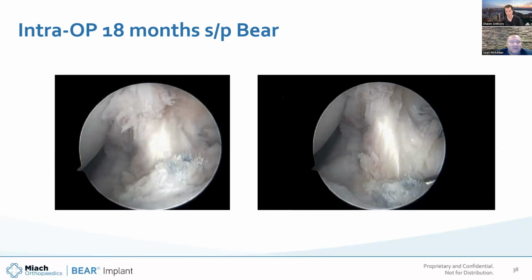She had a negative Lachman test, a negative pivot shift, but again, the concern was there. What if it retore? So we teased away some of that scar tissue, and you can see that on the left there. The picture on the right shows this nice, robust, healthy ACL that's there. I removed the previous ACL sutures that were there. And again, really nice, healthy looking ACL.